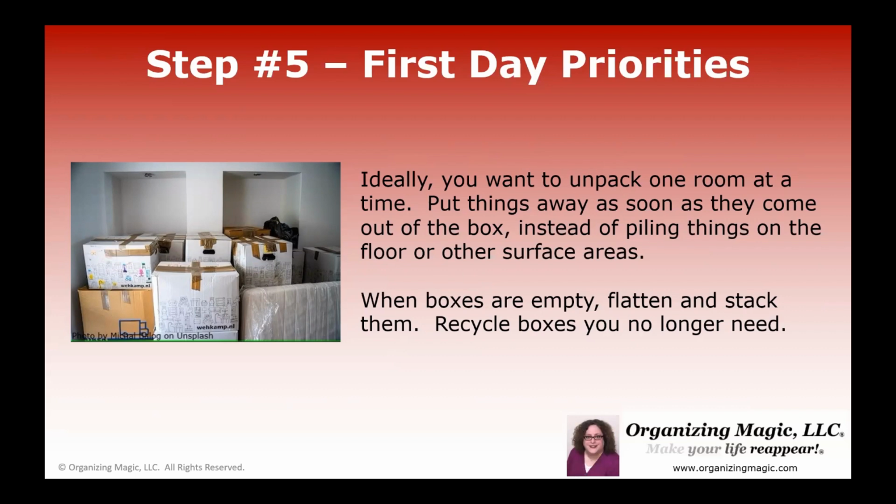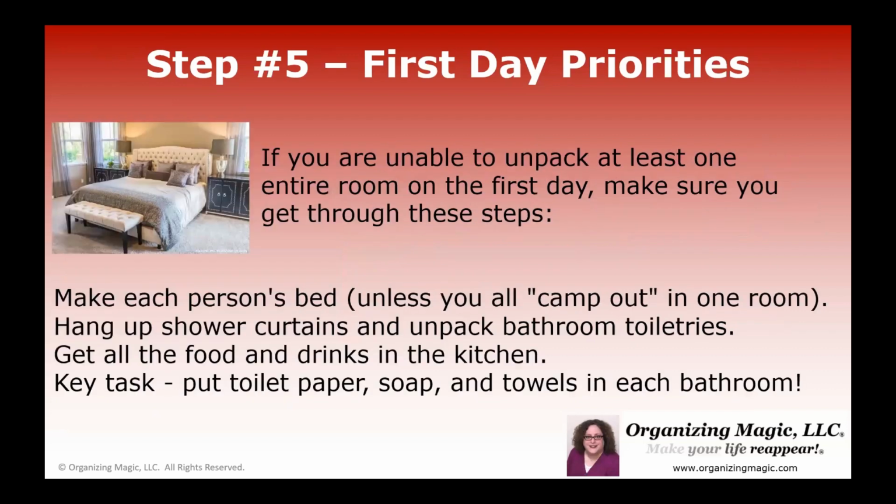But please flatten the boxes, because an open, built box is going to take up a lot of space. So you want to have as much space for your belongings as possible. So let's collapse those boxes. Even if you want to keep them, they don't need to be built once they're empty.